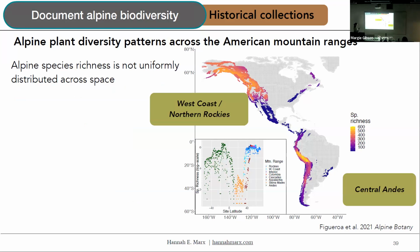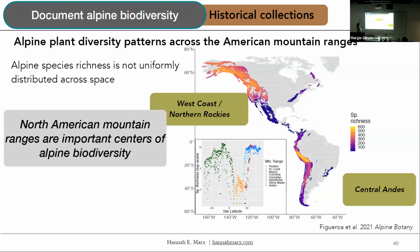What it illustrated to us was, not surprisingly, that this plant diversity is not evenly distributed across mountains. Despite the fact that plants, going back to the beginning of this presentation, have a lot of the same physiological challenges living in these extreme environments, we find different species across space. The central Andes have been known to be a hotspot of alpine plant diversity for a long time. There's been work on specific groups of alpine plants coming out of the central Andes, but we didn't really recognize the importance of North America, especially going up into Canada, for alpine biodiversity. That was something that really came out of this work and looking at these collections data.